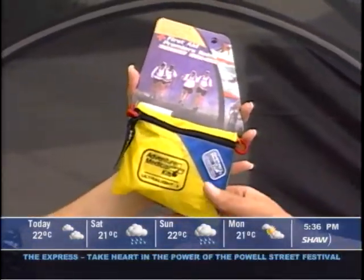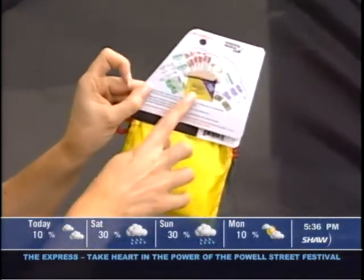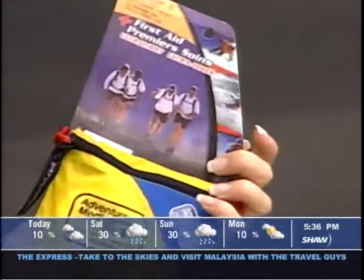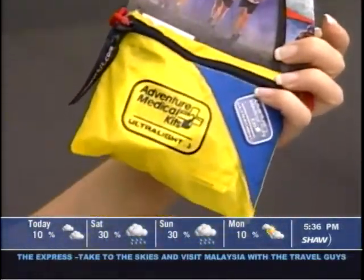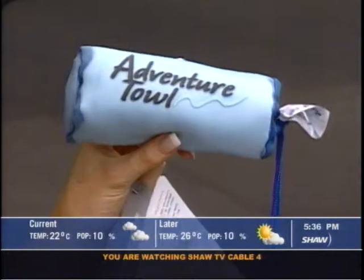This is actually an ultra light first aid kit. It's basically just a blister kit, and it's got a few odds and ends in there. Just really lightweight to carry for those hiking days. There's a lot of things that I could guess what this is, but I'm not good. Adventure towel. What's an adventure towel? It's just a little pack towel.